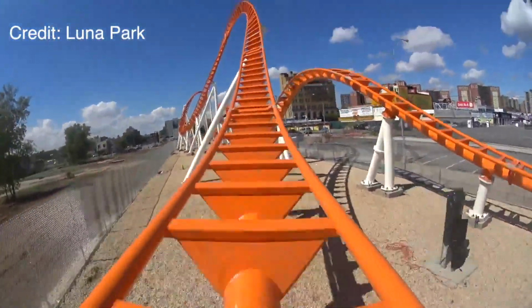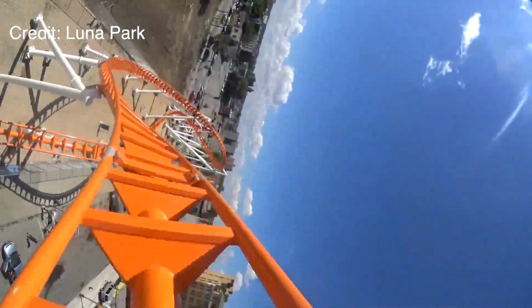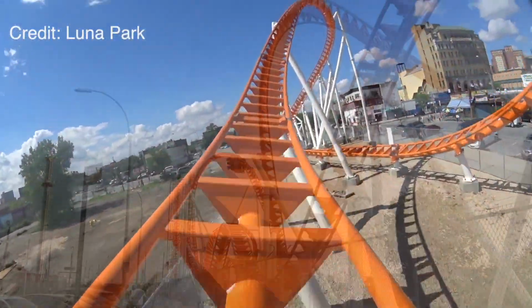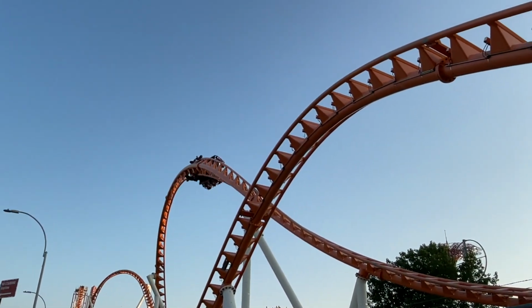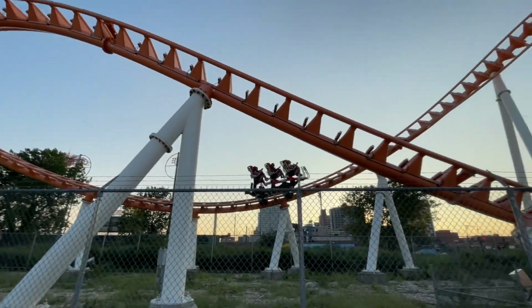Next up is an overbank turn, or a Stengel dive, whatever you want to call it. This element doesn't provide much in the force department, and it would have been cool if they made this an airtime hill or an outer bank turn. However, Thunderbolt has a surprise for the next element.